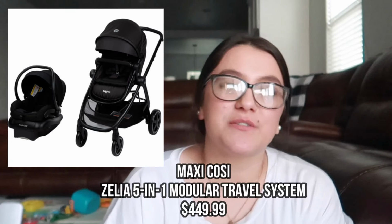I did my research. I was like, okay, which one should I get? I know a lot of people recommended the Duna. I'm not against the Duna, but the reason I like the Maxi Cozy better is because it has not only the car seat, but it had a bassinet and the actual seat for when he gets older.